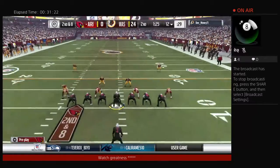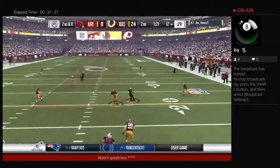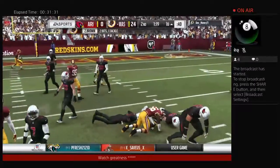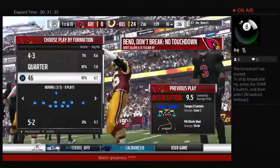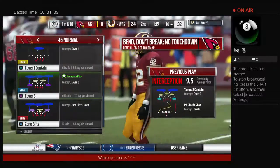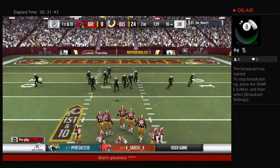Let's go, let's go. They go play action now. Palmer. And his pass is intercepted for the 4th time today. Picked off by the linebacker, Zach Brown. So they take over not only in enemy territory, but in the red zone at the 16-yard line. And a great spot to start this drive from here.